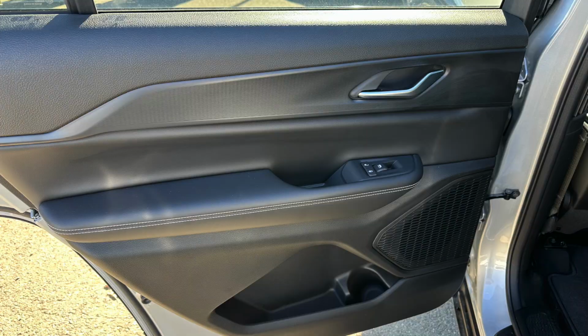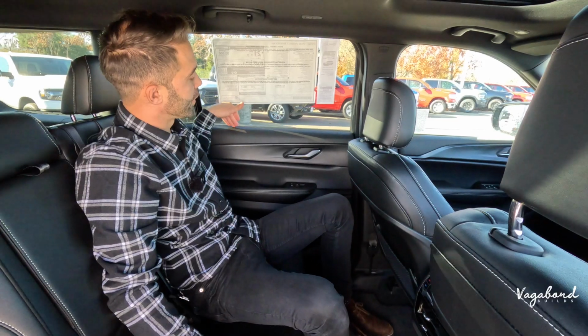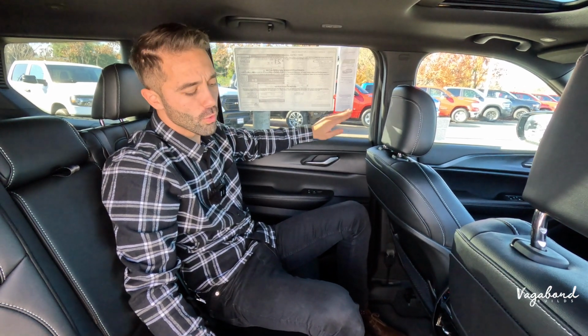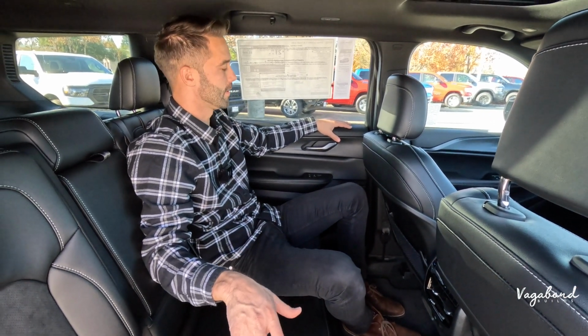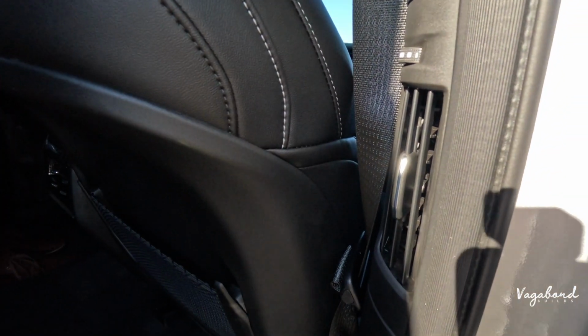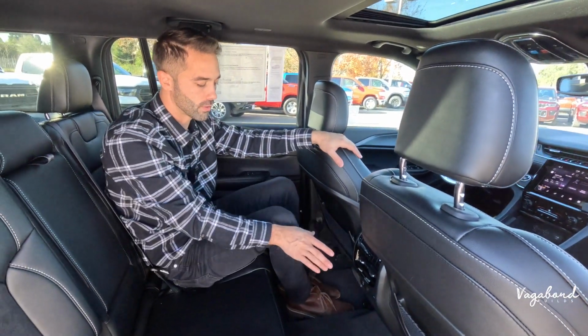Door panel, remember, if you want to see difference in trims, you will have a sun visor here up top, but the Altitude doesn't come with a sun visor. And also you will see things like second row bench seating will be heated as well, but these do not come heated. Your vents are pretty cool in the B-pillar. You'll get your air from the B-pillar, not up top like other manufacturers, or you also get them here in the front.